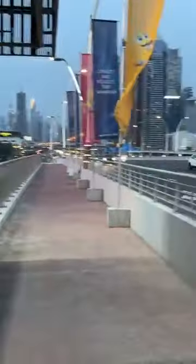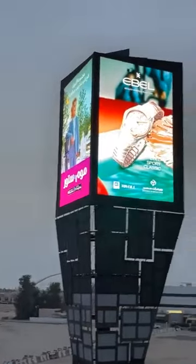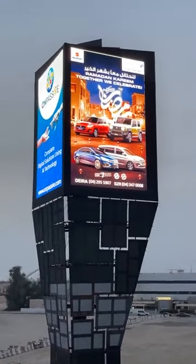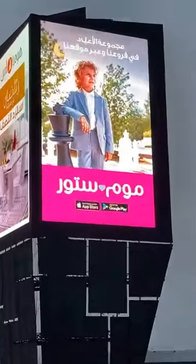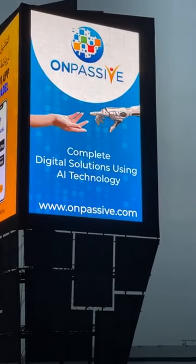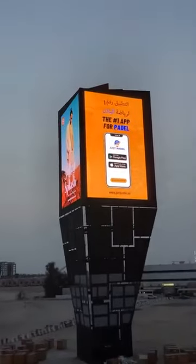So you see, this is the sunset area. You can see from here, but there is some obstruction. This is the bridge structure. We are so in it to win it. And we are so big and huge, and we are at the very, very top. You see the other sides here, and it would come here. And here again, ONPASSIVE, ONPASSIVE.com, AI technology, the complete digital solution. This is where we are, and all the world knows us.